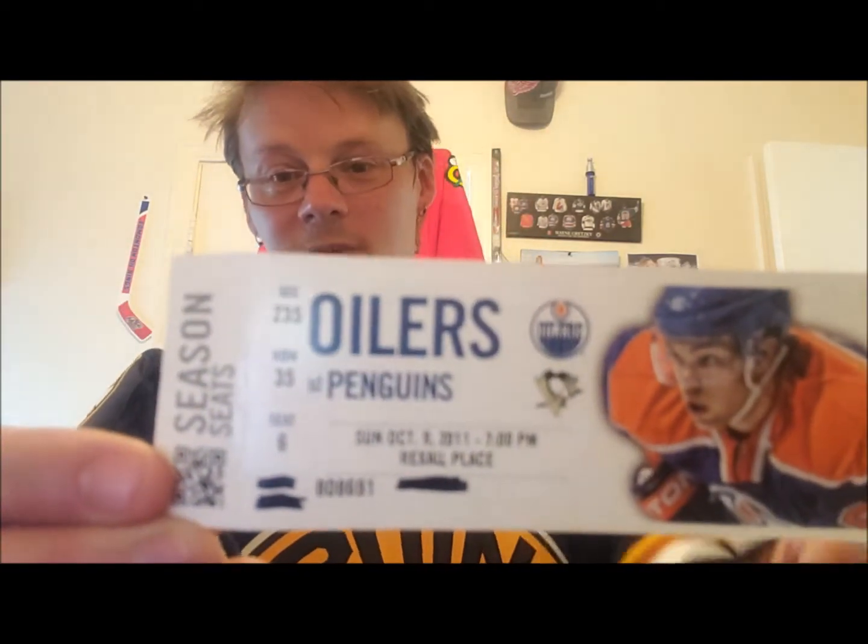And finally, last but not least, tickets to games I've been to. Now, this is not a reflection of how many games I've been to. This is only tickets that I've collected since 2011. I've been to more games before that. All those tickets, though, let's say they got lost in transit. We'll go with that. But moving forward, that was a season opener against the Penguins.